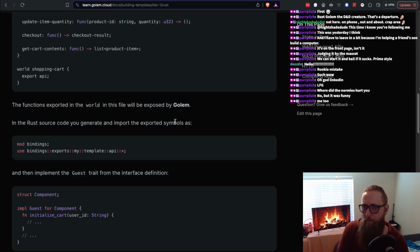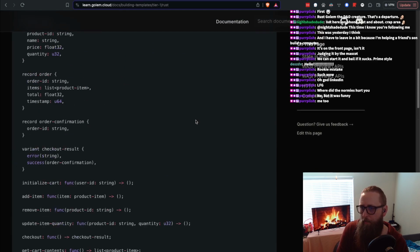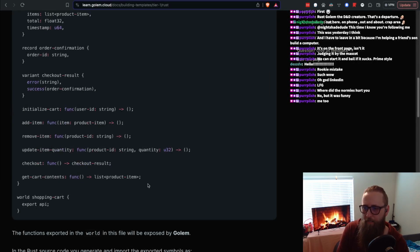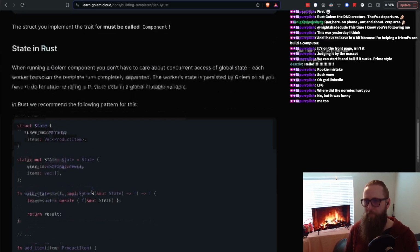In the Rust source code, you generate and import the exported symbols as mod bindings. Use bindings exports my template API, and then implement the guest trait from the interface definition. Okay, I get it. So basically you're defining this, and then you have a trait that I'm guessing they're generating from there for you, and then you implement it. Okay, I guess that makes sense.